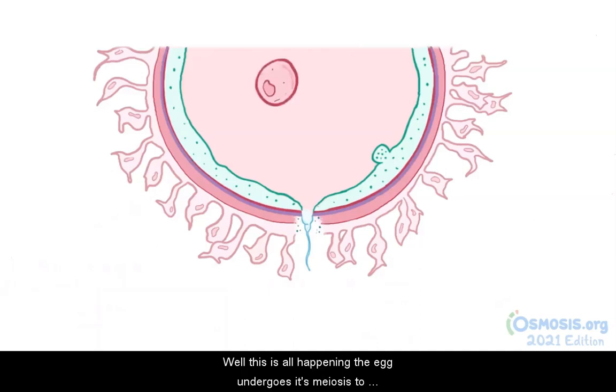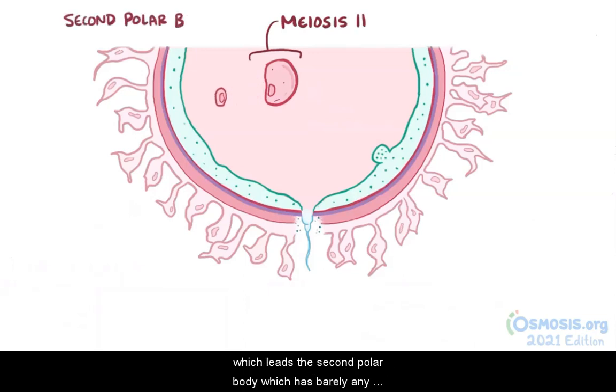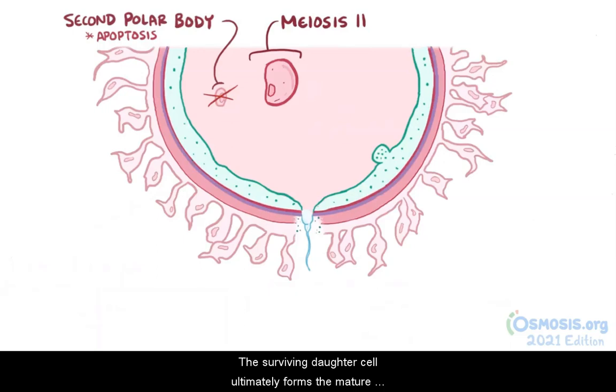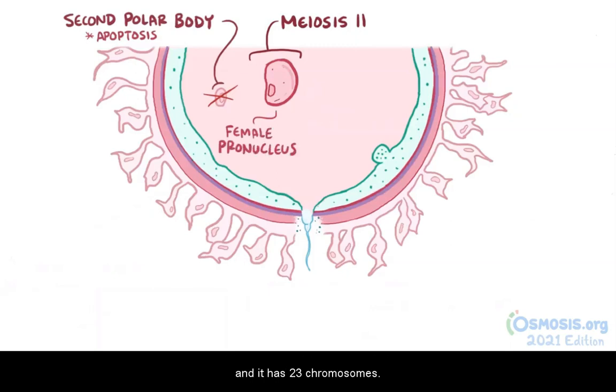While this is all happening, the egg undergoes its meiosis too, which leaves a second polar body which has barely any cytoplasm and usually undergoes apoptosis. The surviving daughter cell ultimately forms the mature female ovum, or egg. The nucleus of the egg is called the female pronucleus, and it has 23 chromosomes.